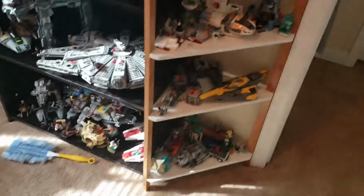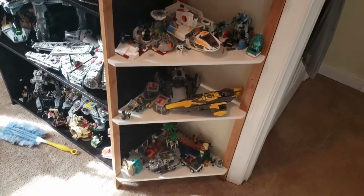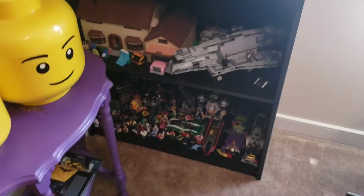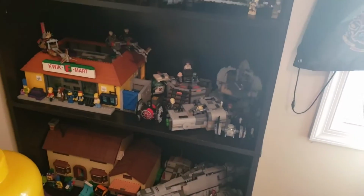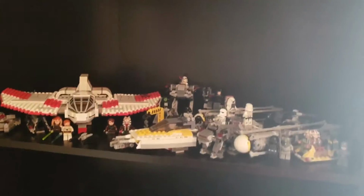So this is the Lego room. Mostly Star Wars, a couple rando sets over there. There's my tripod with my iPad, a couple of little things there. My heads and my Batman journal down there. Those are all Batman sets and stuff down below. Some Simpsons and Star Wars. More Star Wars stuff. Got that shelf done.